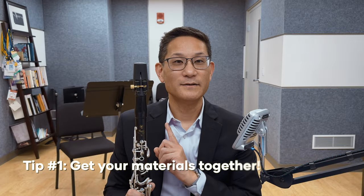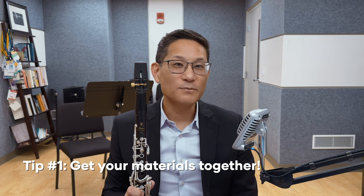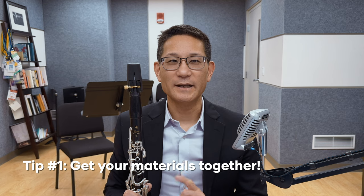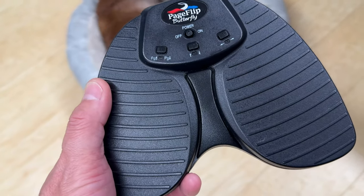Tip number one, get your materials together. Get everything in a notebook and neatly organized. If you're using a tablet, make sure page turns are not going to be an issue. This might require either a pedal or some PDF editing on your part. Nothing looks worse at an audition than fumbling through your band folder looking for your music. An organized audition notebook also makes for effective practice.